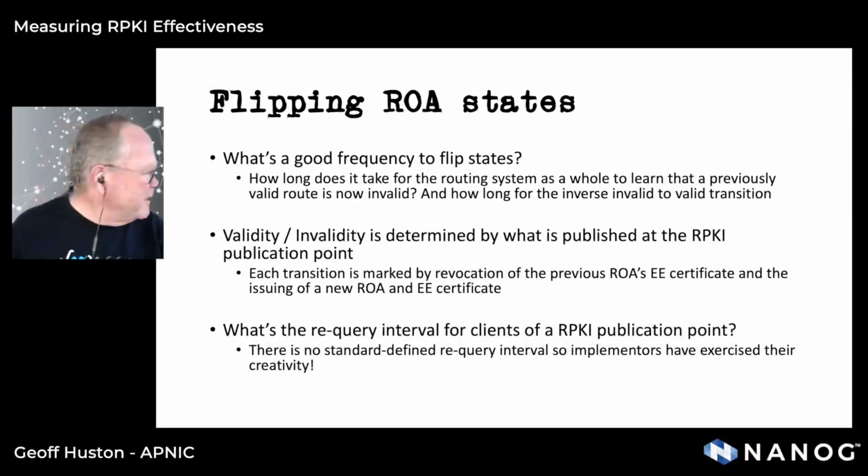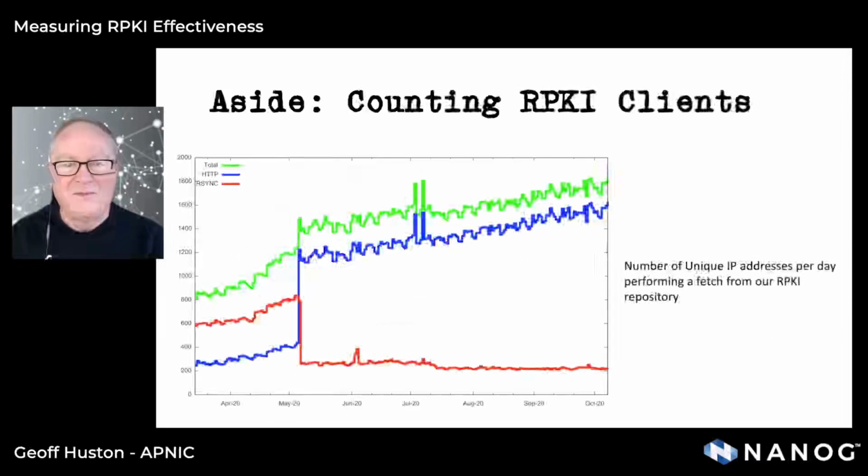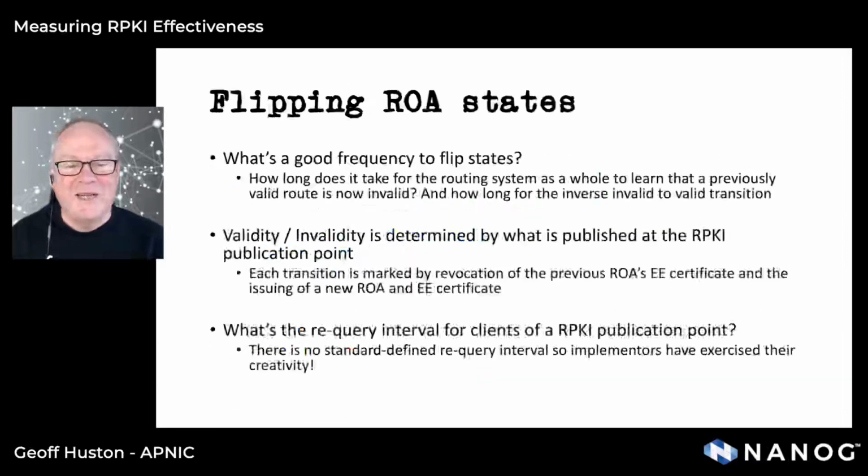Why isn't everyone listening? Hey, come down here. So what I really need to look at is the requery intervals for you lot, everyone else. 1,800 unique IP addresses need to come and see that I've changed something. So how often do you come and visit me?